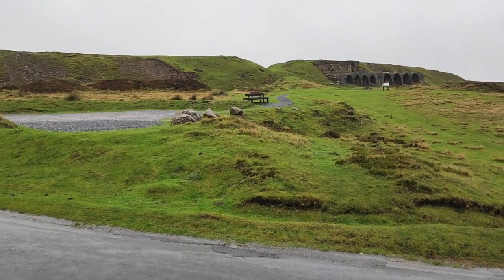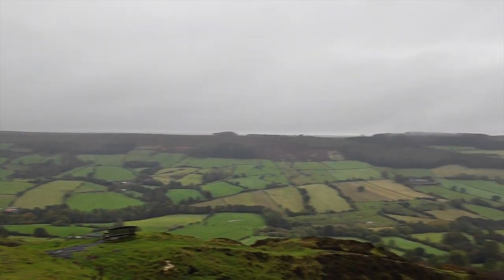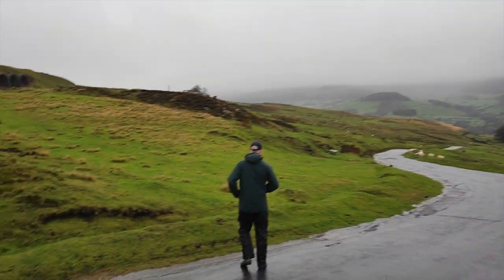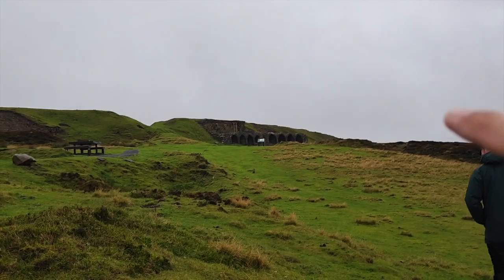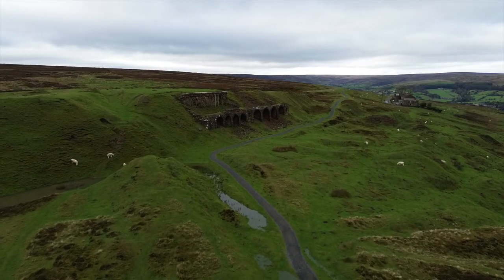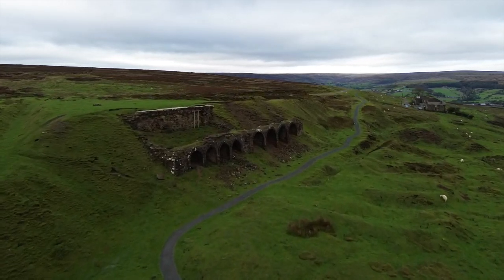Okay, I apologise for the wind, but we're really high up. If you look at that, so we're very exposed at the moment, but you know, after what happened at Ravenscar in the last video, this is like Benidorm in comparison. These are the original Iron Kilns. So they call them stone kilns to differentiate from the ones that were made with iron vats in them.